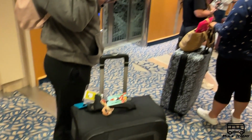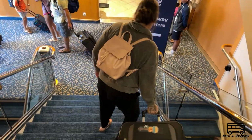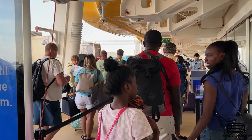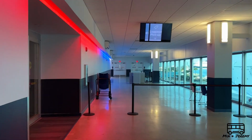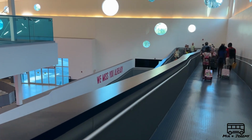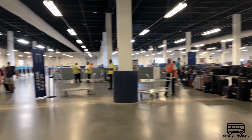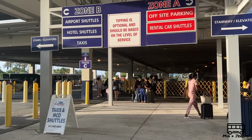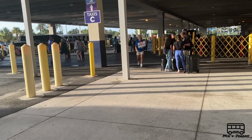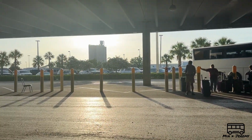There are 2 options to get your luggage off of the ship. You either take it off yourself or you have Royal Caribbean do it for you. You will scan your SeaPass one last time to let them know that you have departed. And then you're going to make your journey through customs and then head outside. Don't forget to pick up your luggage if you had Royal Caribbean take it off for you. Once you get outside, you either head to your parked car or shuttle or a taxi. It's best to pre-book a shuttle if you plan to use that transportation.